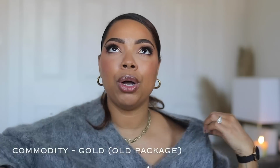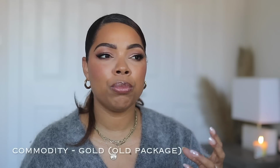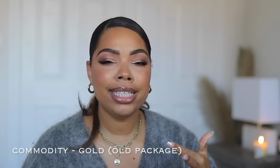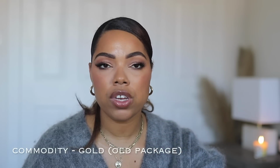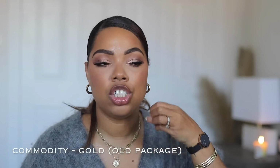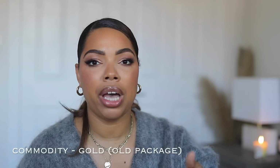Oh, the dry down. Okay, the dry down is the best for me. The dry down becomes warm. I get this vanilla tone in here also. It's sweet, but a velvety sweet. It's very soft. It's not a heavy, sickening sweet scent. It's not heavy vanilla. It's very smooth, I want to say.